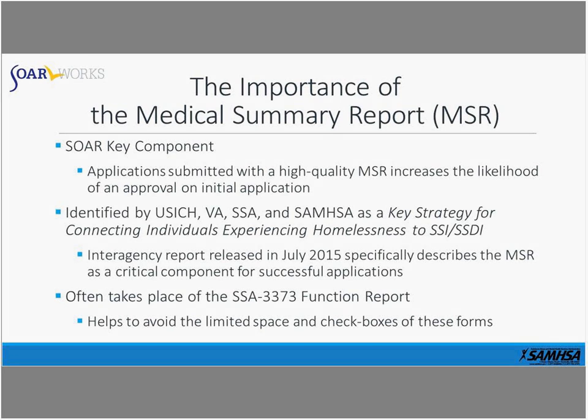In communities, our medical summary reports, because they're so comprehensive, can often take the place of the 3373 function report. This is a report that is often sent out to you by DDS when you're helping someone with an application. So I encourage you to check with your local office and your local SOAR leads to see if the MSR can take the place of this form.